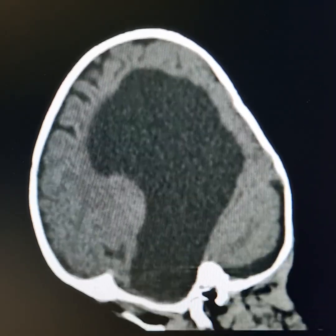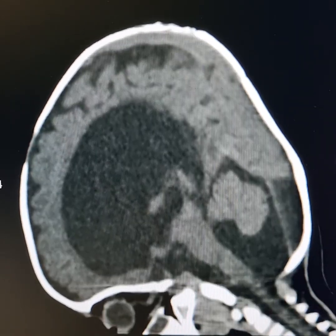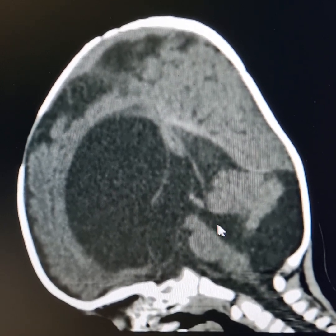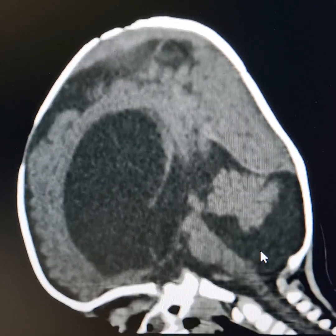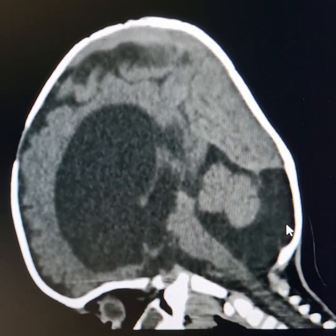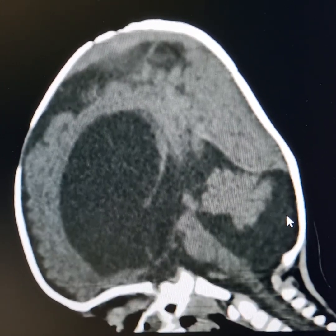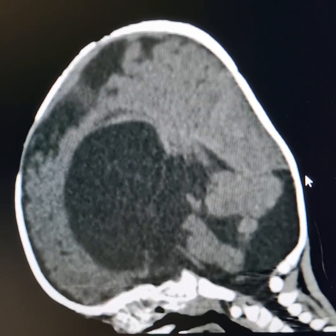This is the sagittal scan. Now this is the aqueduct which is dilated. These are the colliculi here. This is fourth ventricle. Now this is the fourth ventricle which is communicating with the dilated cisterna magna. There is no enlargement of the posterior cranial fossa and tentorium is at its normal place.